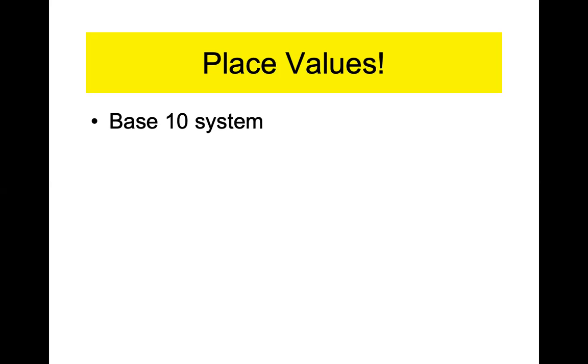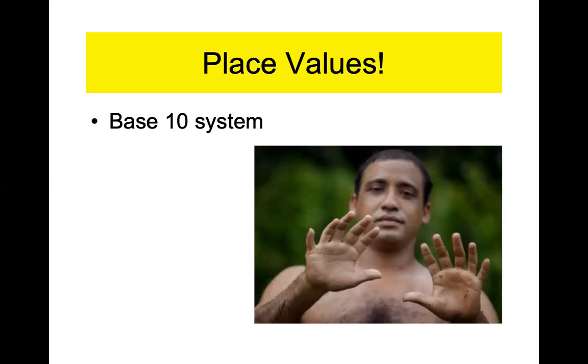Anybody know why we, as the human race, have said that we want to use 10 numbers and not 16? One civilization based their numbers upon 16. One civilization based their numbers upon 64. All of them have eventually said, you know what, we're going to go to 10. Who knows why we like to use 10 numbers? Yeah, right? We have 10 fingers.